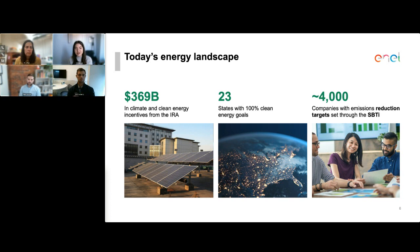And finally, we're seeing a private sector push as well. So the SBTI, the Science Based Targets Initiative, allows companies to set emissions reductions targets, and over 4,000 companies have set these targets through SBTI. So we're seeing a lot of companies, likely many of yours as well, make these really bold, ambitious goals to match not only the state and the financing incentives, but internal goals as well.